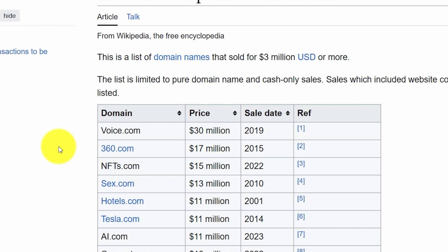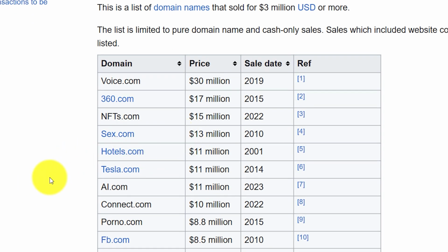Actually, there are two ways to flip domain names for a profit. First, purchase your domain name and hold it for a long time, like 10 to 20 years. Ensure that your domain name is valuable, short, and brandable. The second option is to purchase short domain names in bulk and list them on the marketplaces mentioned earlier.